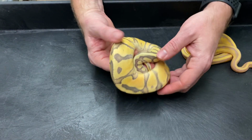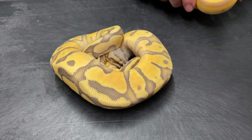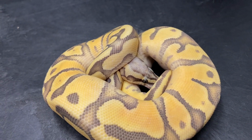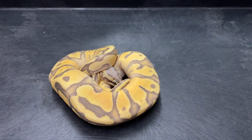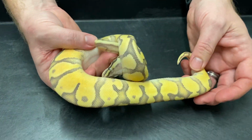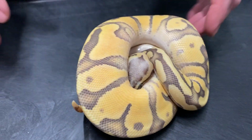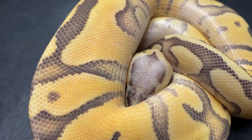Okay, the next one here, this is a Firefly Enchi Hypo. So Enchi, Fire, Pastel, and Hypo. Colors are really coming out nice on this with a really nice pattern. So the next step with this is probably to make a super Enchi version of it. I've got other genes in my Hypo collection that I can get into that as well. She's being a little shy, not really letting you see her head very well.